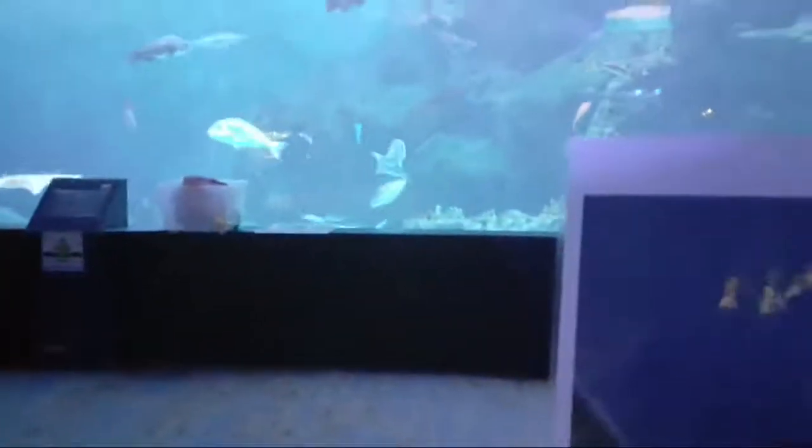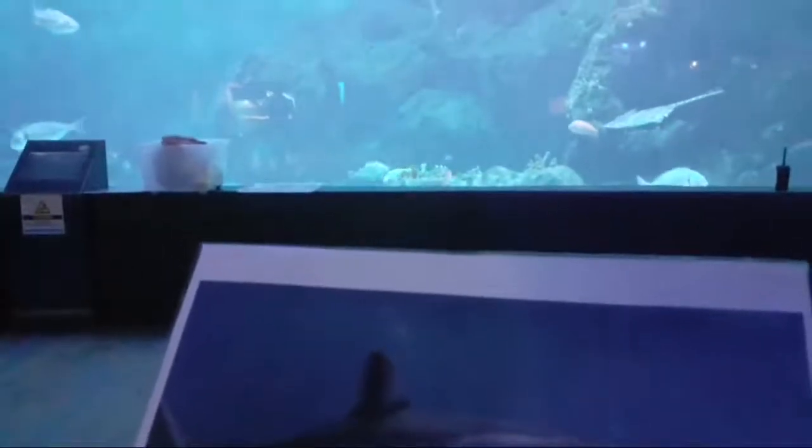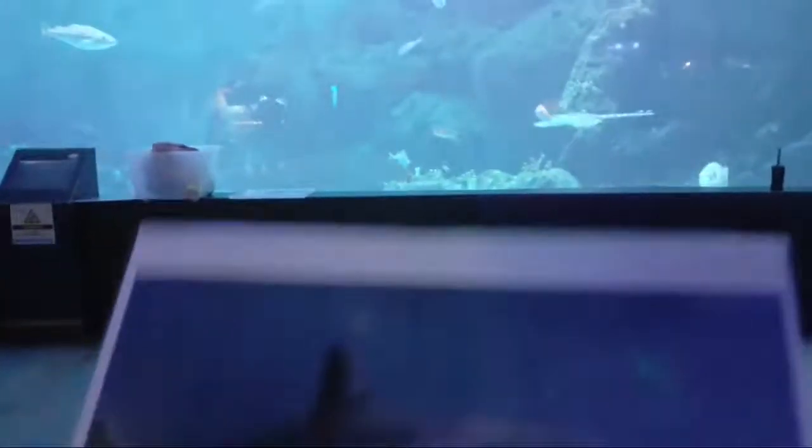Now I'm going to quickly introduce you first. So over here, this is the long-tailed, this is a thresher shark, well known for having really long tails that they can use as a whip to stun their prey.